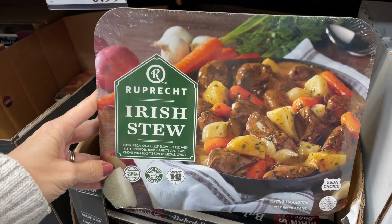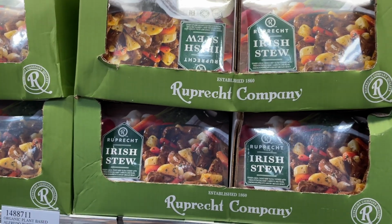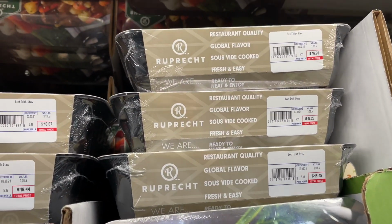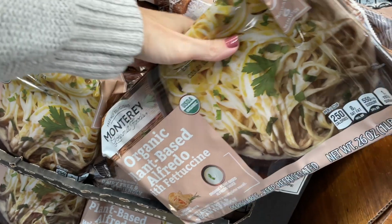It looks delicious. Looks better than anything I could make. Ooh, lemongrass chicken. This is $13.99. It looks really good though. Well, here it is, two steps ahead of me. Nearly passed out when I saw the price, $7.79 a pound. Most of them are around $16-$17. It's not too bad, really, when you think about it. If you really think about it.